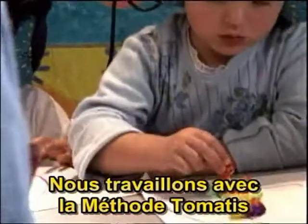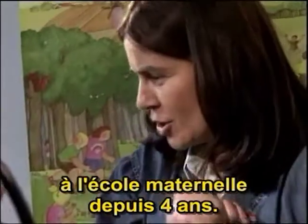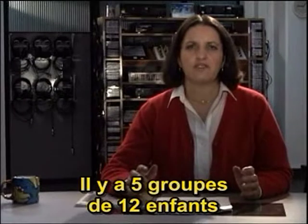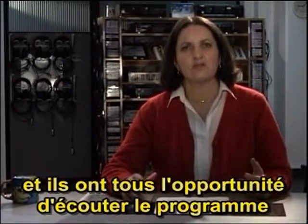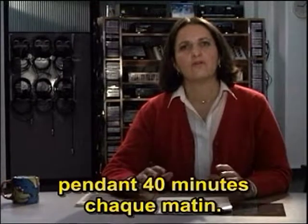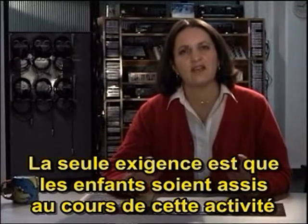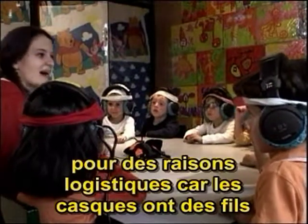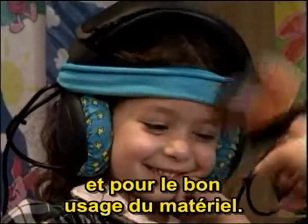We have been working with the Tomatis method in the preschool during the last 4 years. We have 5 groups of 12 children each, and they all have a chance to listen to the program for 40 minutes during the morning. The only requirement is that it has to be a sitting down activity, because of the logistics of the headphones, the wiring, and care of the equipment.